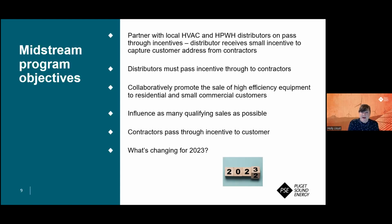The distributors are required to pass through the incentive to contractors. We work with contractors and distributors to collaboratively promote the sale of high efficiency equipment for residential and small commercial customers. And we request that the contractor pass the incentive through to the customer, but we do not require it. We feel that the contractor knows best how to use that incentive, whether it's to market high efficiency to their customers or to use it as sales spiffs for their own internal folks to upsell high efficiency. So let's jump into what's changing for 2023.